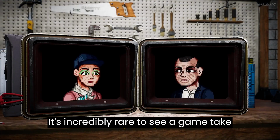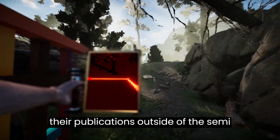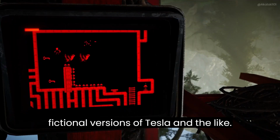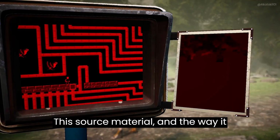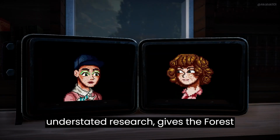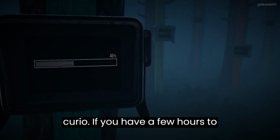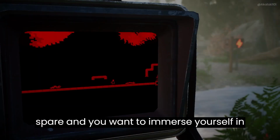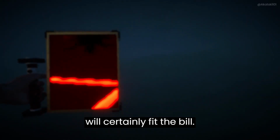It's incredibly rare to see a game take its inspiration from a scientist and their publications, outside of the semi-fictional versions of Tesla and the like. This source material, and the way it portrays incredibly important and often understated research, gives the Forest Cathedral the feel of being a true gaming curio. If you have a few hours to spare, and you want to immerse yourself in something a little bit different, this will certainly fit the bill.